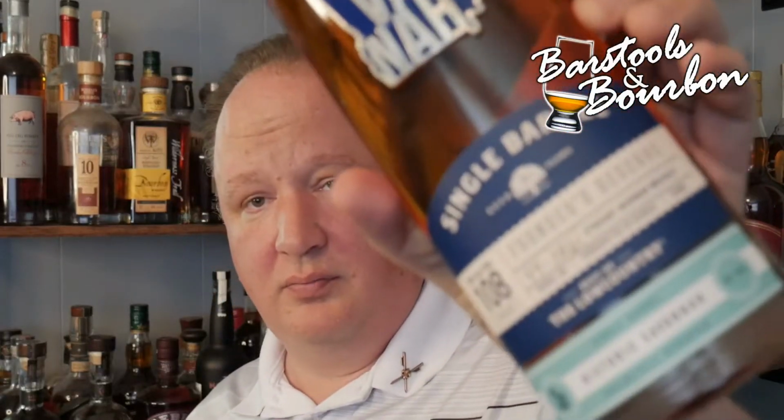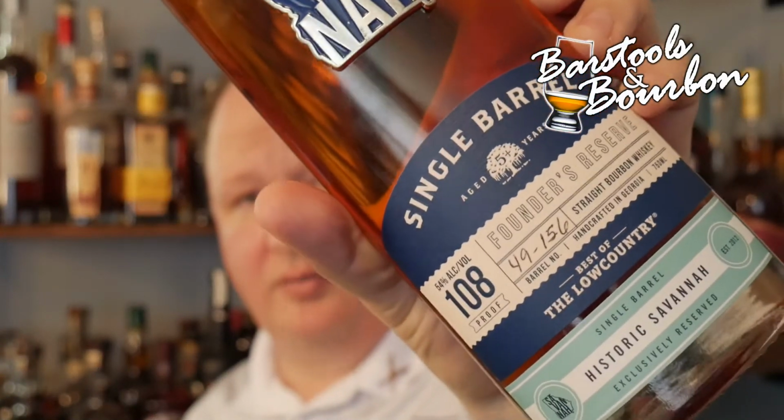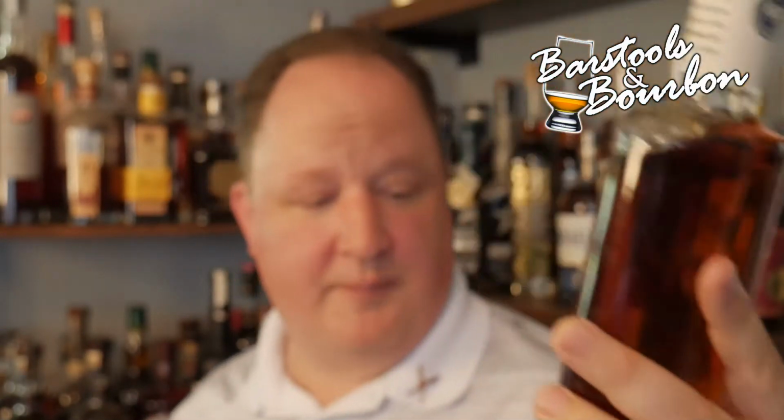Savannah Single Barrel, Best of the Low Country. Single Barrel Bourbon, 108, Best of the Low Country, Historic Savannah. This was picked for a store in downtown historic Savannah. I picked it up when my wife and I were down there celebrating our 25th anniversary. It's not a bad way to go.